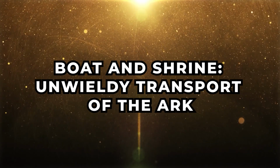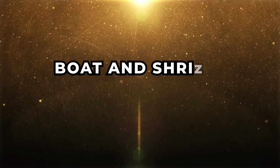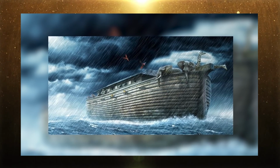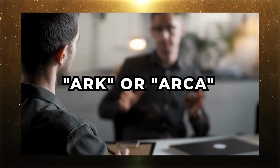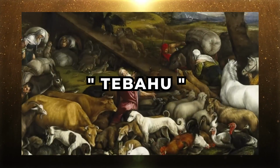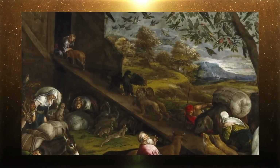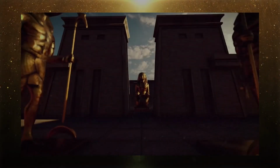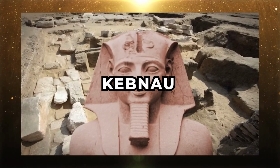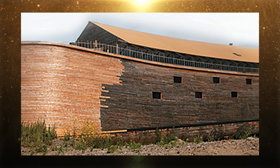Boat and shrine, unwieldy transport of the ark. It's worth noting that the Ark of the Covenant and the Ark of Noah are both referred to as Ark or Arca in English and Latin, likely stemming from the Hebrew word ara. However, the Hebrew name for the Ark of Noah is distinct, being labeled as Tebahu in the Torah. The origin of Tebahu remains a mystery, but it is thought to have foreign roots, possibly from the ancient Egyptian term kebna, used to describe boats of similar size to the Ark of Noah.